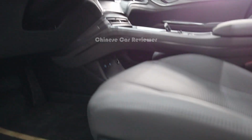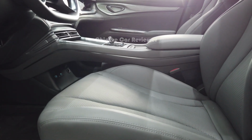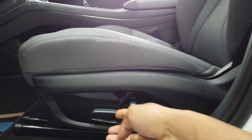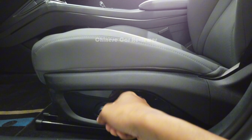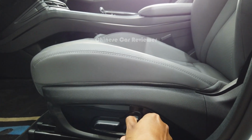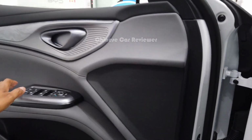So here, the front seats are electric. You can activate your seat heating and seat massage, but the rear one is not electric. And here you can move the seat this way. Also you can make it high and low. So let's sit inside and close the door. This is not the electric one.